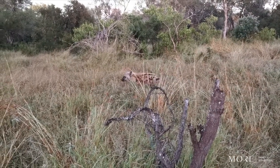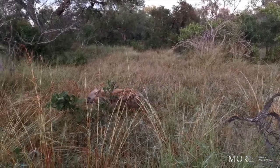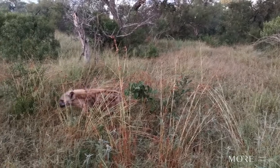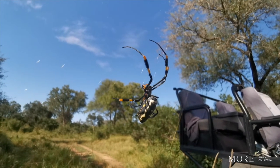Found a spotted hyena patrolling. Looking around, probably looking for some food. So over here, we've got what we call a golden orb web spider.